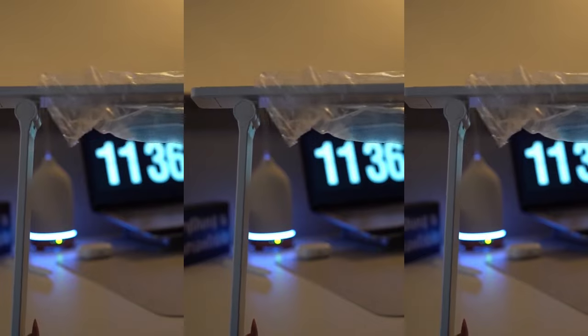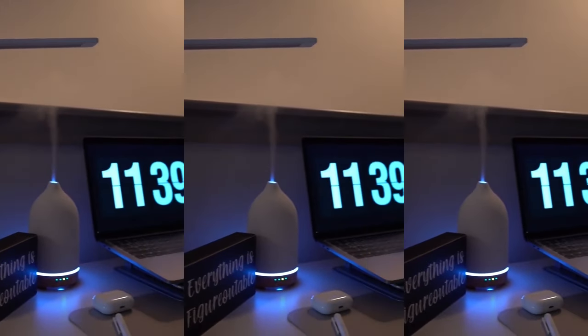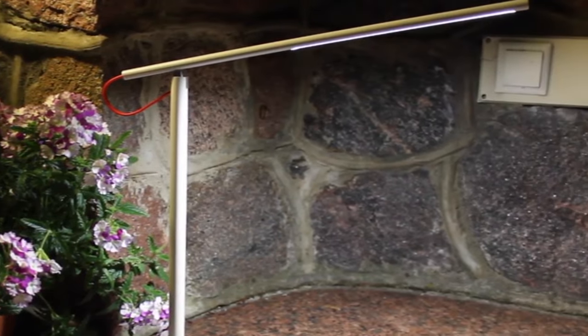Featuring multiple color temperatures and brightness levels, the SENXINGYAN LED Desk Lamp offers customizable illumination tailored to your specific needs. Need to adjust the angle for optimal lighting? Simply rotate the upper part by 180 degrees to find your perfect lighting configuration.